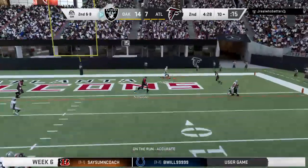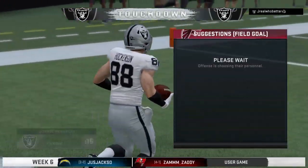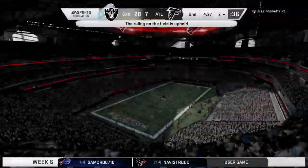Throwing on 2nd and 8, Smith. And that's going to be caught for a Raider touchdown. T.J. Hawkinson, his first touchdown on the year. And the Raiders able to extend that advantage.